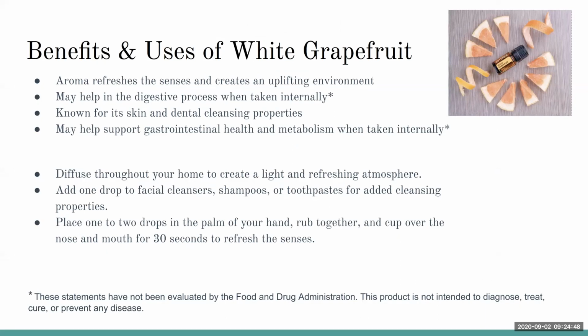metabolism, when taken internally. Some ways to use white grapefruit would be to diffuse it throughout your home to create a light and refreshing atmosphere. You can also add 1 drop to facial cleansers, shampoos, or toothpaste for added cleansing properties. Just a little reminder, it is still a citrus oil, so if you add it to your facial cleanser, you might want to do that at night when you won't be exposed to sunlight, because citrus oils are photosensitive.